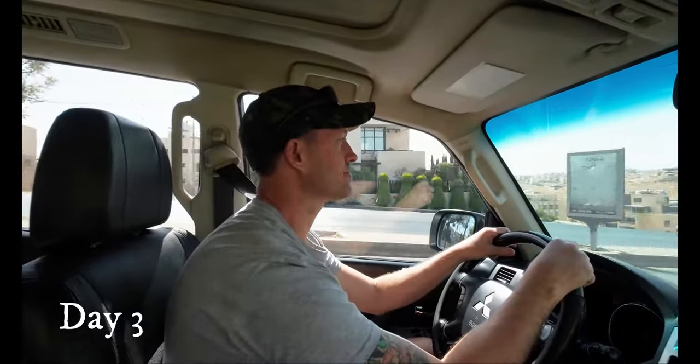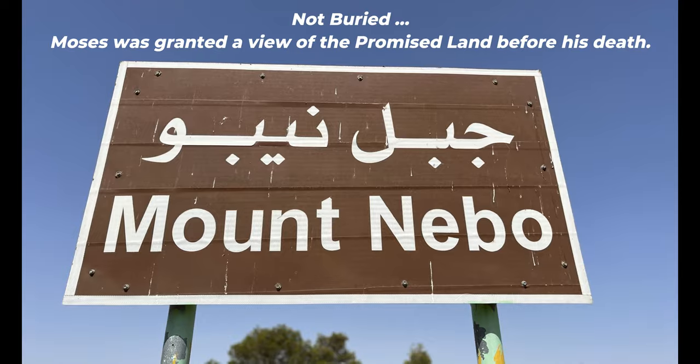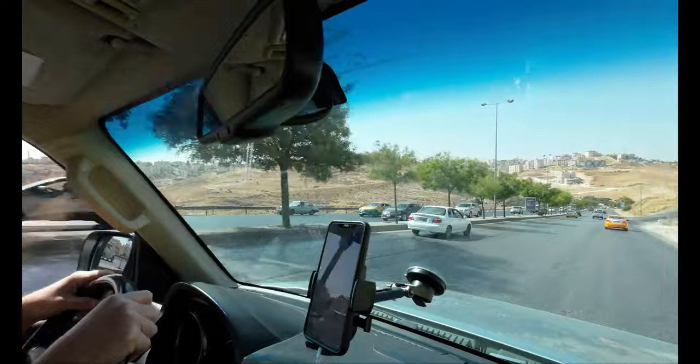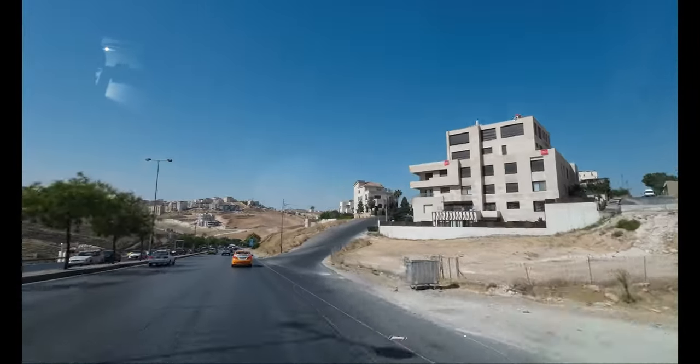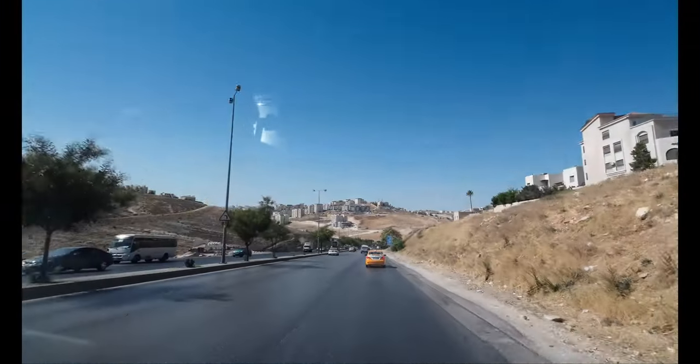Driving out to the Dead Sea with a few stops on our way. We're going to visit Moses and where he's buried, but also we're going to be visiting Jesus's baptism site. Might baptise Kurt a Catholic while I'm there. Just a bit of what we see along the way, some wealthy houses, a bit of desert.